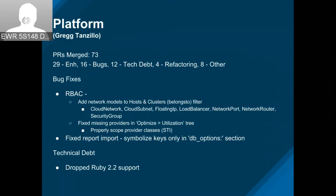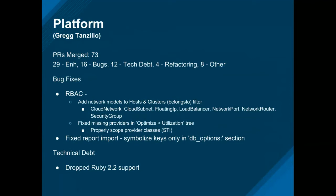And we dropped support, I think I mentioned this last time, we dropped support officially for Ruby 2.2. Next slide.